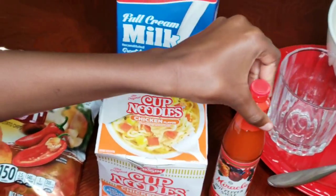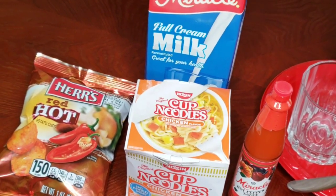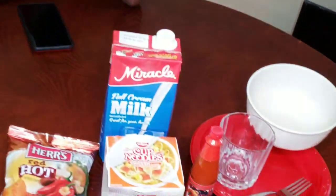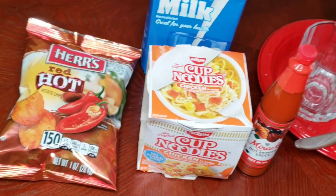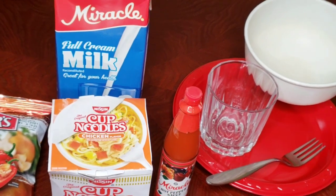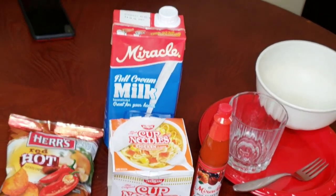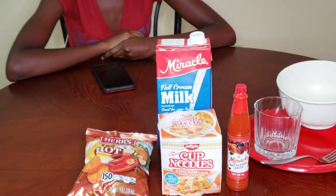So here goes, guys. My daughter will be doing the challenge. We're going to give her 7 minutes to see how fast she can eat this hot spicy noodle and these hot red chips. However, we're going to have some milk here, and she's not supposed to drink the milk at all. She's supposed to finish her challenge without drinking the milk.